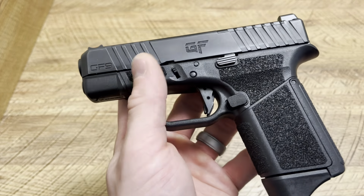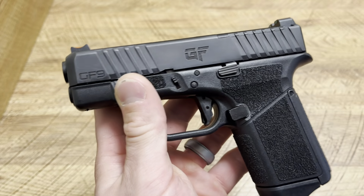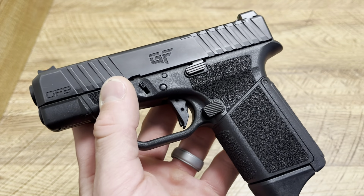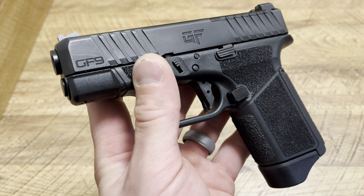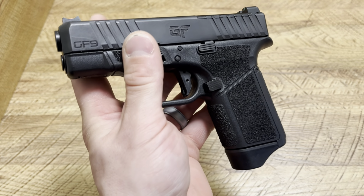Like, the trigger's Glockish, but it's a better trigger shoe than Glock, which really makes a difference in making it a little more crisp, clean, and a little bit better feeling on your finger. Everything's run for me, not a single issue. That's your GeForce Arms GF9 Rapture.